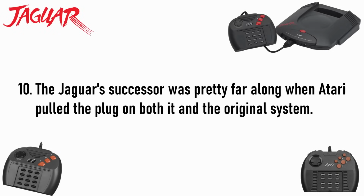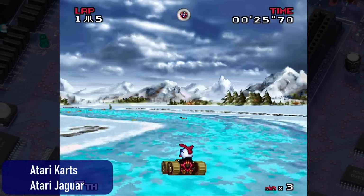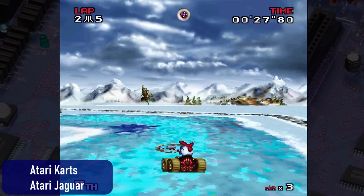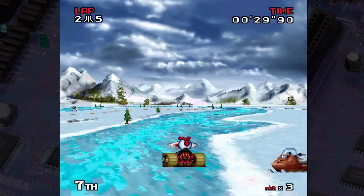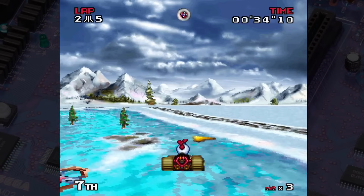The Jaguar's successor was pretty far along in development when Atari pulled the plug on both it and the original system. Despite the Jag's retail woes during its short lifetime, Atari was plugging away at the development of the console that was to succeed it. I don't know what the official codename really was, a few were rumored, so for this video we'll just call it the Jaguar 2.